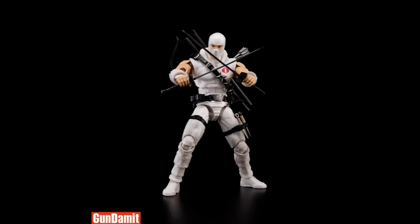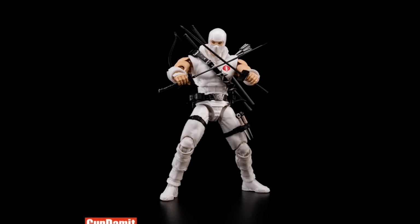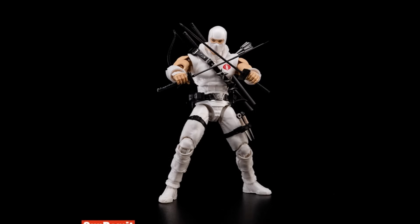Sticking with G.I. Joe, they have still up for pre-order at Gundam It. It's not Show Z, but it is Show Z. Flame Toys Furai Model, Storm Shadow, 5.5-inch, $58. And it's a little on the stylized side, but not too stylized. I think it looks really cool. Don't know how involved the putting together is of this, but it doesn't look like it'd be a whole lot. But still, pretty cool. Up for pre-order at Gundam It, and it'll be about $58.